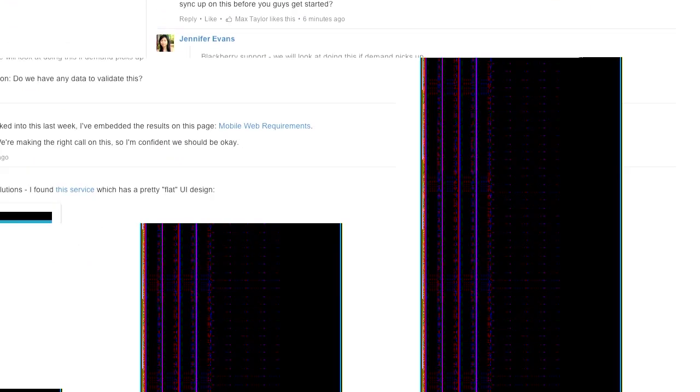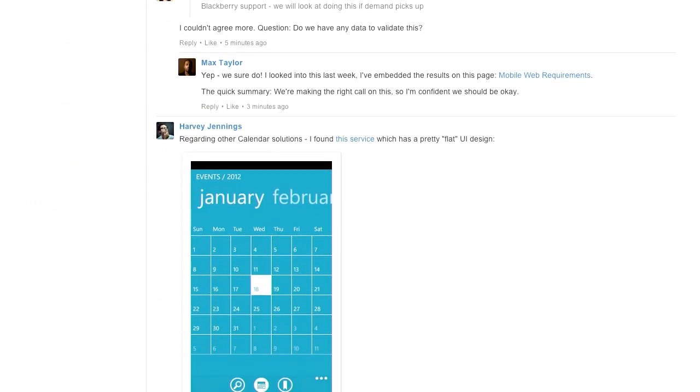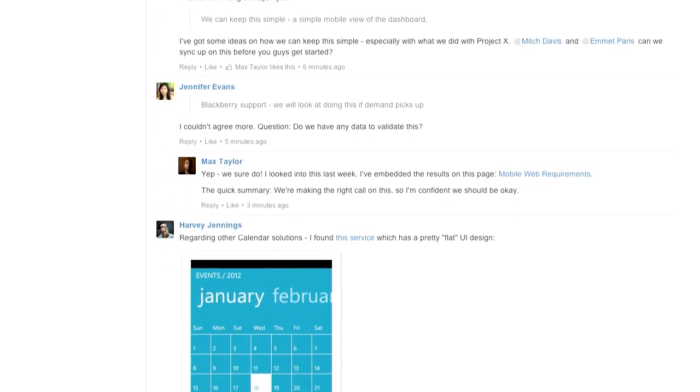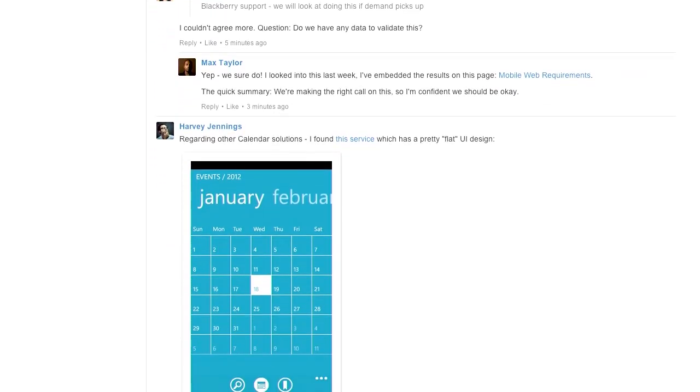You can also include the rest of your team in terms of collaboration and comments. Here you can see all the team and the comments that we can bring from them, how we can involve them in the development process. I can mention people, we can link to other content inside Confluence, and lastly, I can include rich media. I can include videos and images to help flesh out this requirement.